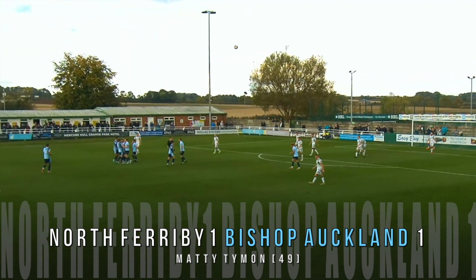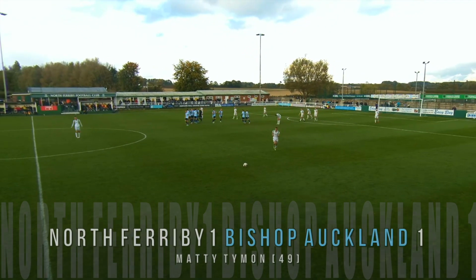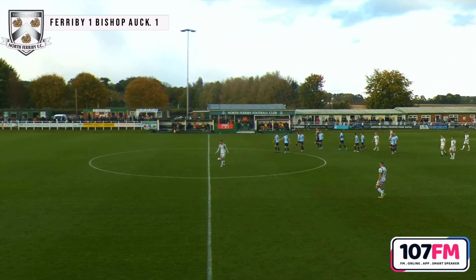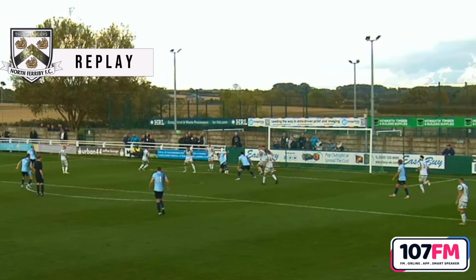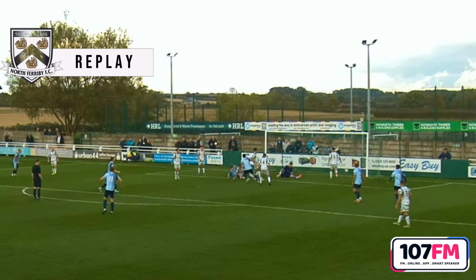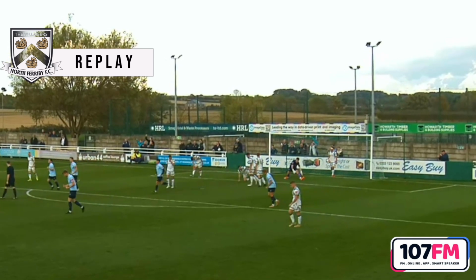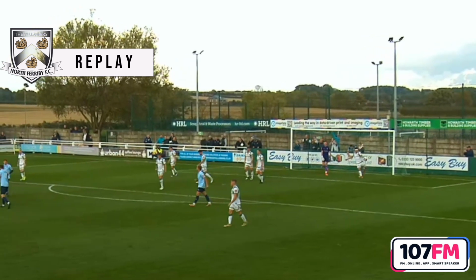Ferriby hesitated clearing the ball, and Matty Timon pounced for the visitors. That is not the start Ferriby wanted to this second half, Dave. Yeah, it's frustrating because they did have two bites at the cherry to clear it. We've been caught a number of times this season by that same kind of thing where we had the opportunity to clear it. That's how the goal actually came at Emley, where we didn't clear our lines effectively. Sometimes you've just got to put a boot through it, but hey, no, we go again.